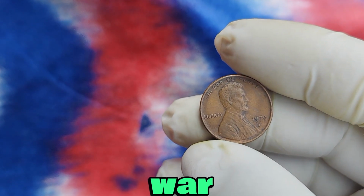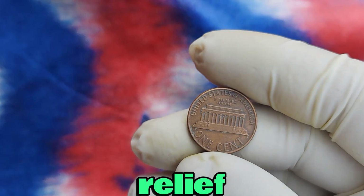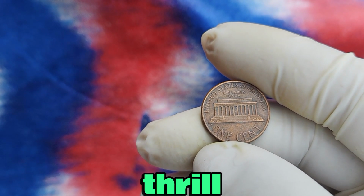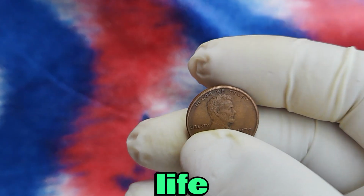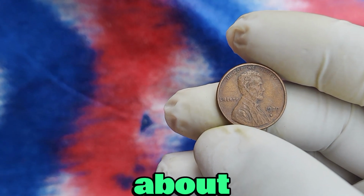watching as the bidding war heats up, and knowing that your 1979 D Ultra High Relief Lincoln penny is about to sell for over $1 million. The thrill of watching history being made, the excitement of realizing you've just made a life-changing discovery, that's the kind of moment that coin collectors dream about.